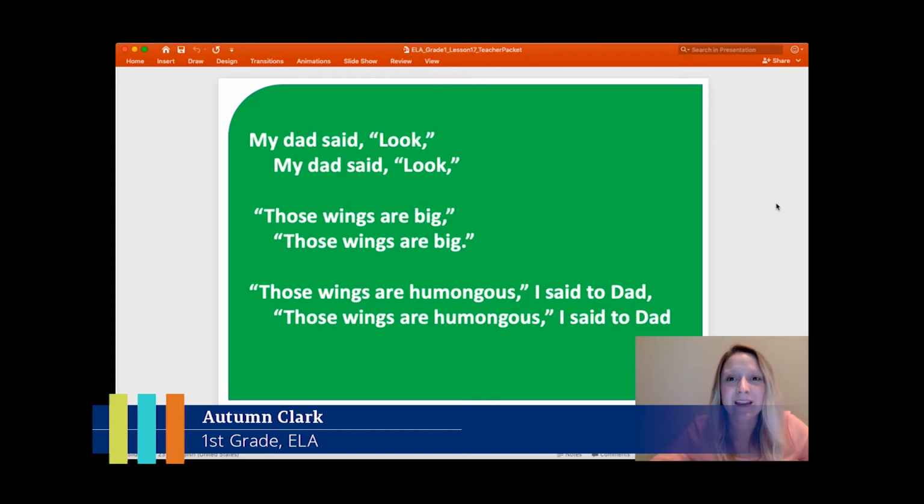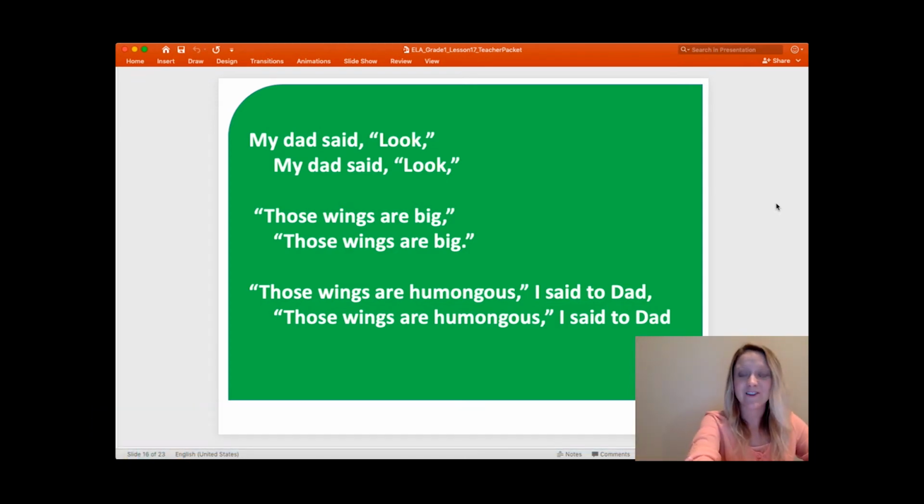Yes, everybody show me what big looks like. 1, 2, 3. Yeah, big. Let's write that on our chart. That's a word that you probably already have in your brain, right, boys and girls? Big. But did you hear that other challenging word in the story? Maybe you didn't know what that meant. It's a fun word to say, huh? Humongous. Wow, so if something is humongous, boys and girls, do you think it's small?